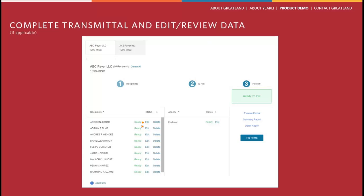They will be red, and they will be not ready, and you are not able to move through the product onto Step 2 or Step 3 to actually file the forms. We will help you create and fix those products, fix those recipients directly in this Step 1 so that you get less corrections later on from the IRS or SSA. At any point, you can go back and edit these fields or forms. I'll show you that in a second. But once you have them ready, you can move on to Section 2.